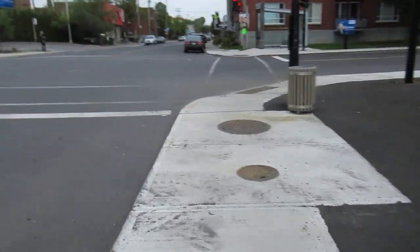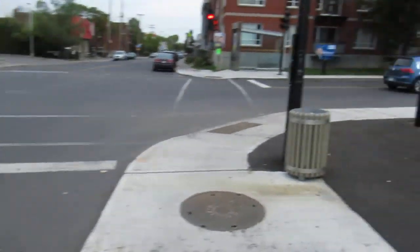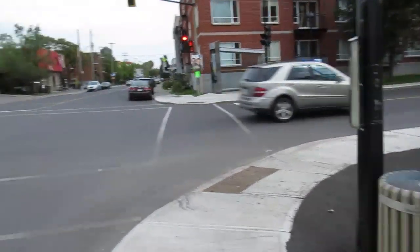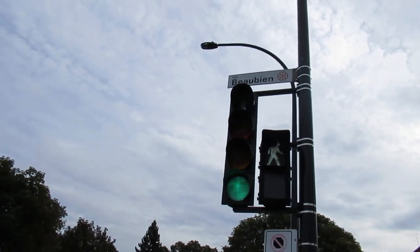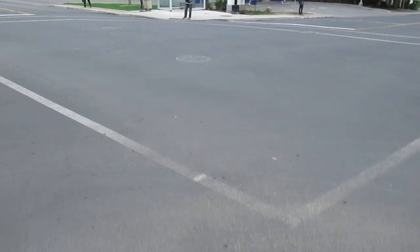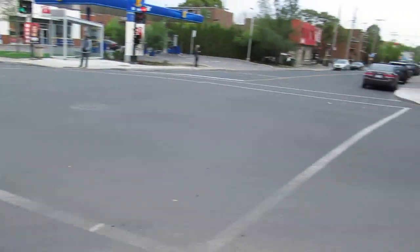Boy, wouldn't it be amazing if the 136 that I was going to take originally from down there comes up at the stop and it's not scrap? That would be amazing. Okay, so what do I do? Do I wait? Do I keep going?